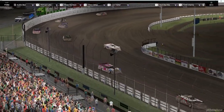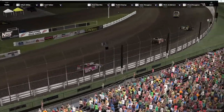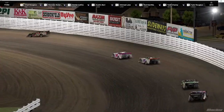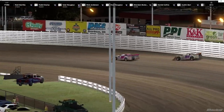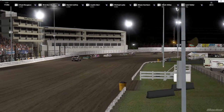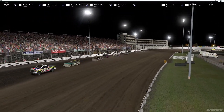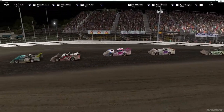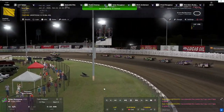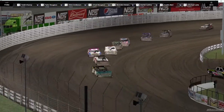Rodney Merritt's, Todd Champ, Tyler Rugy, Nick Anderson, Chad Rugy, Booterbaugh. I think we are about to have an exciting 9 laps here, 8 laps here to go. Well, I can only think of about maybe 3 or 4 laps before everybody kind of calms down here, but the pace truck will duck off. Rodney Merritt's on the loud pedal here.